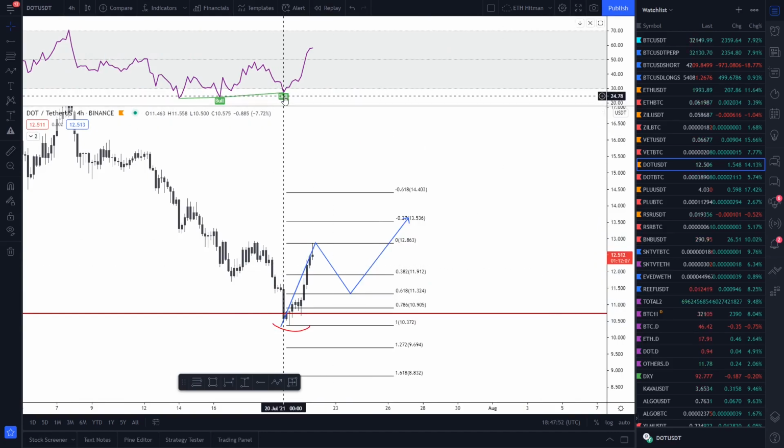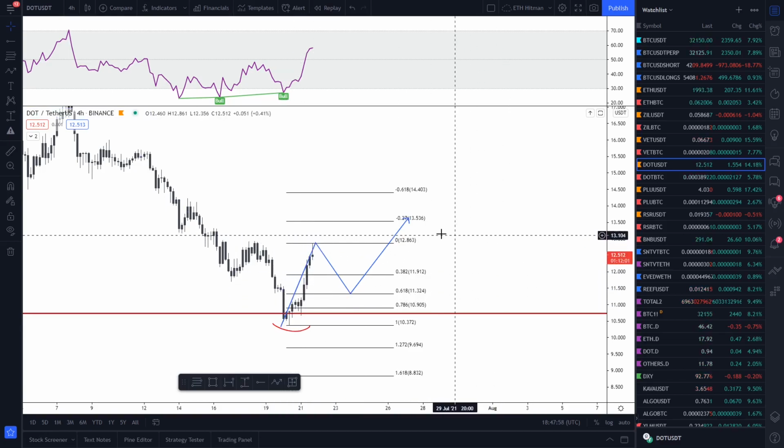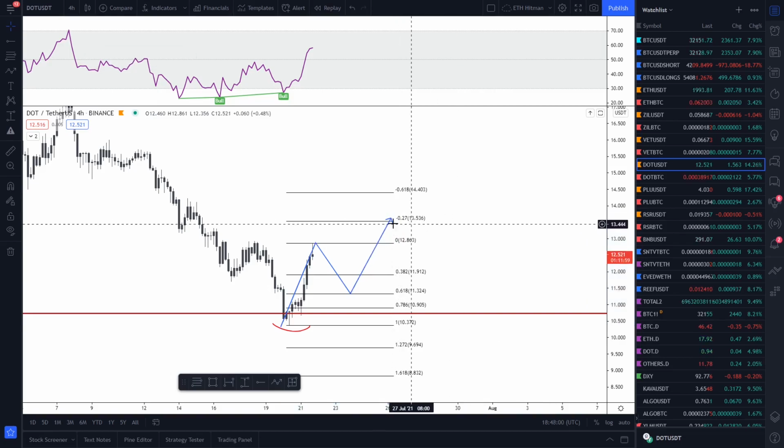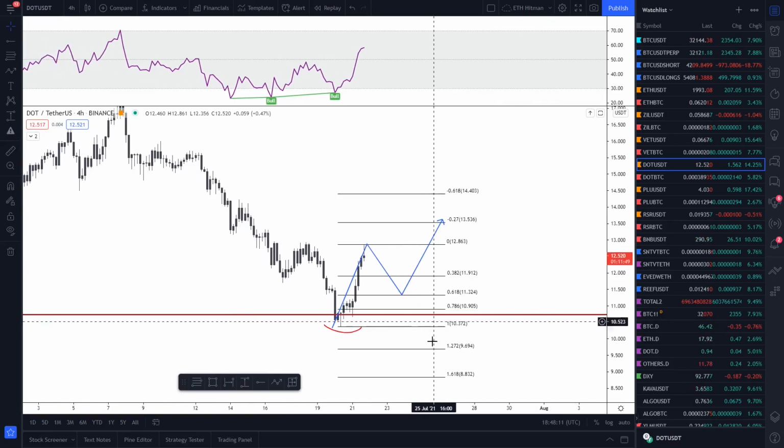Just looking at this here, we had a bullish divergence, which was here, and that has then created a nice upward momentum, not selling. That is a nice signal there. I've been trying to get used to these bullish divergences. They don't always work out, but this one has. So those are potential buy zones.